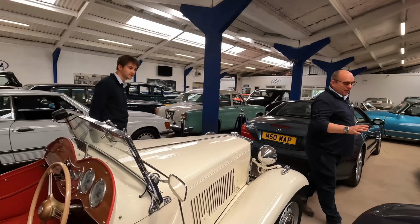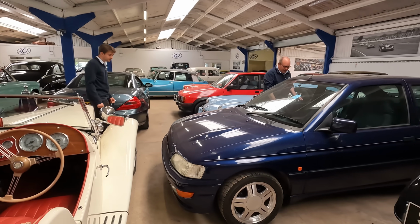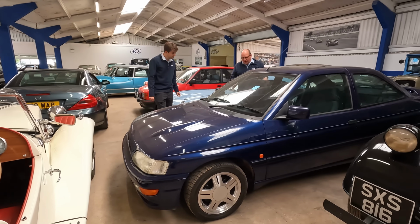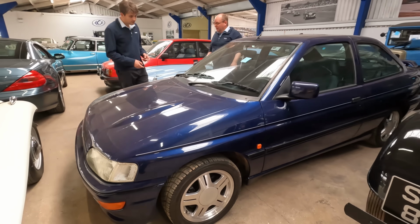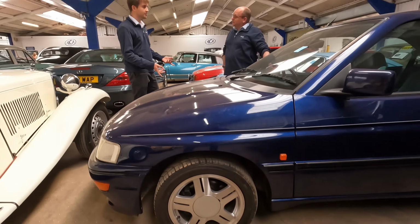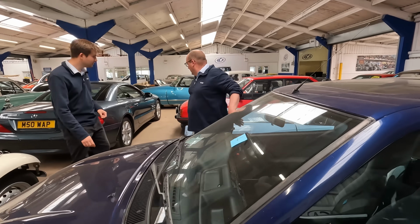Yes, absolutely. So a modern classic, Ford Escort RS 2000. Now I think these have been a little bit of a hidden car. Not many people have been waking up to these. They are now, and I think they're a great looking car, fabulous colour, and one to tuck away. I was going to say, because obviously the predecessors have shot up so much, it's good to see these are finally catching up where they should be.